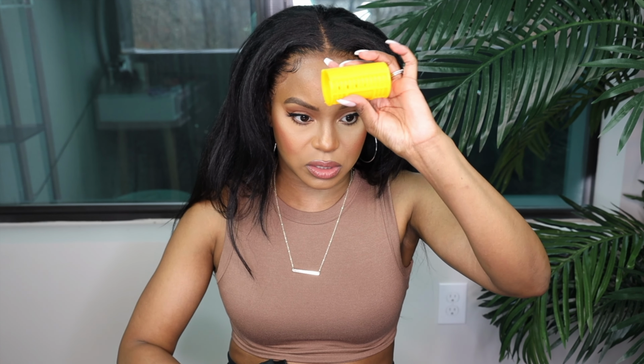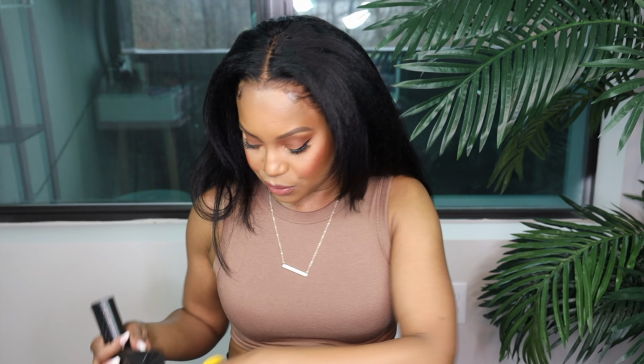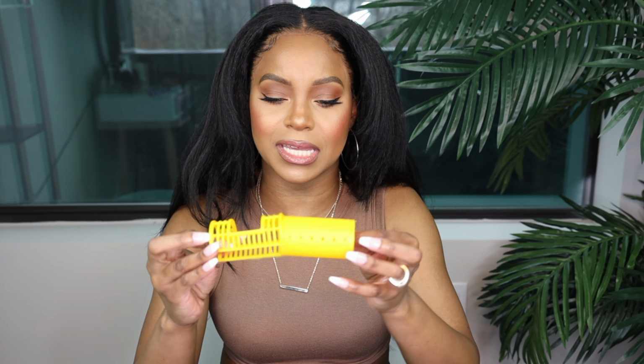I have a couple of types of rollers. I have these rollers, and then I have these rollers, like the smaller ones. Girl, when I run out of some, I'm just gonna use the other ones. So we're going to be using these rollers, and I think they're Annie rollers, and we're gonna use the jumbo Annie rollers and these are sliding clips, and I got them from my local beauty supply store.